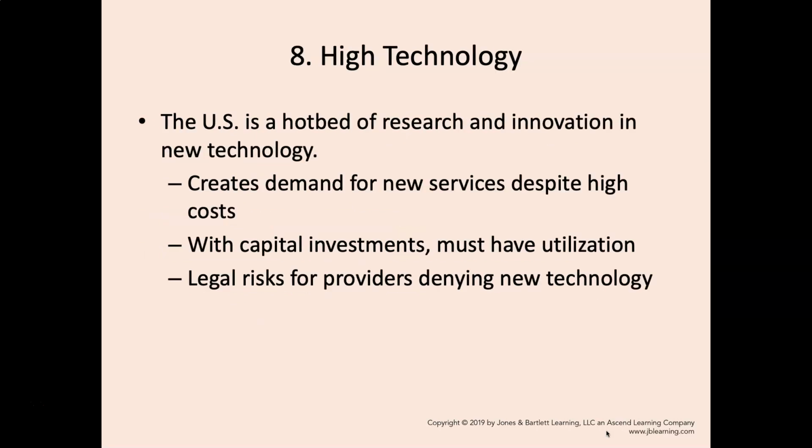High technology. The U.S. is a hotbed of research and innovation in new technology. They create demand for new services despite high costs. And with capital investments, you have to have utilization of that technology in order to pay it off. Legal risks for providers denying new technology have occurred. So we keep innovating, bringing new technology to the world. That creates a demand. You see a lot of people who can afford it coming from other countries who have national healthcare systems to the U.S. to get care, get that new technology that's not available to them in their own countries.